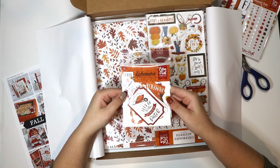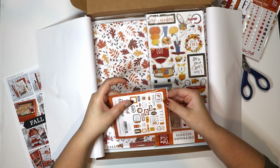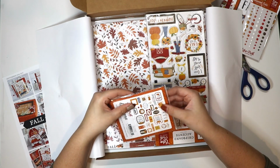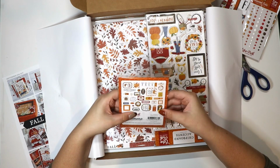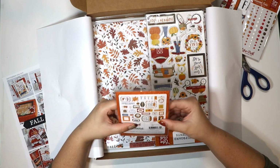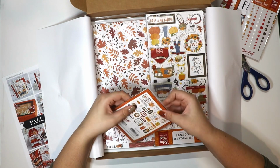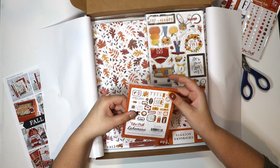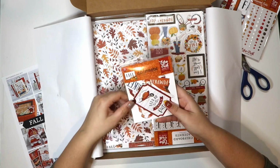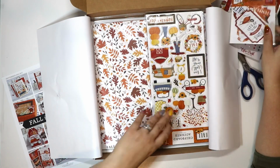An ephemera pack. This is super cute. So on the back here, some of them say, let's go to the pumpkin patch, simply blessed and grateful, make today count, happy fall, autumn days, love that one. So these are really, really cute. Farmers market open daily. These are super cute. Like this is the let's go to the pumpkin patch one.